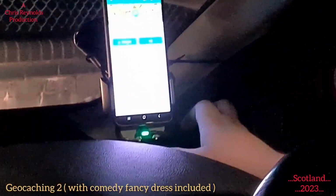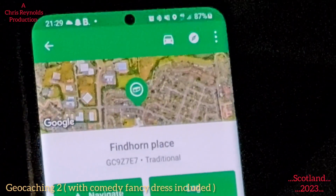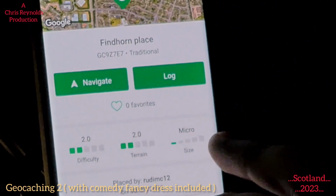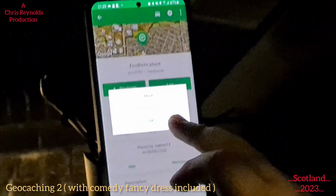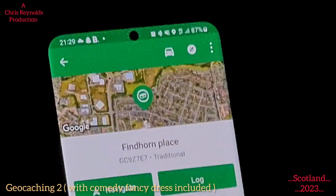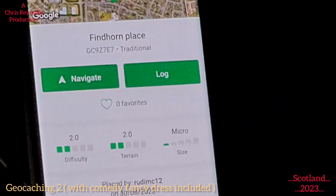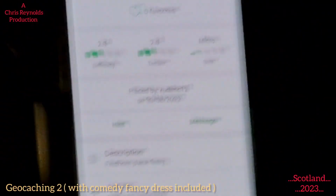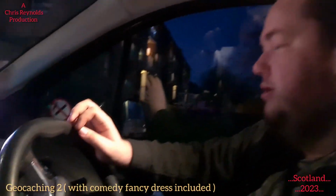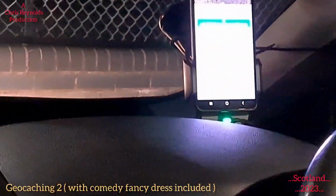I'm going to try out the Finhorn Place one. Again, the most recent log was did not find, someone's taken it, but as I say, we'll try. The hint there was just Finhorn Place, which is great. What I get from that is it could be on the roadside, anyway. It says Finhorn Place. Yeah, it could be on the sign. Yeah, that's a good point actually. Because you've got street signs, and it's a street name.